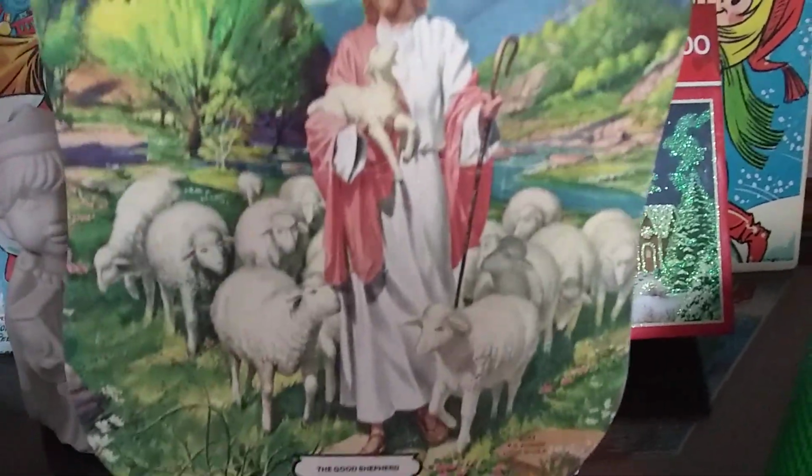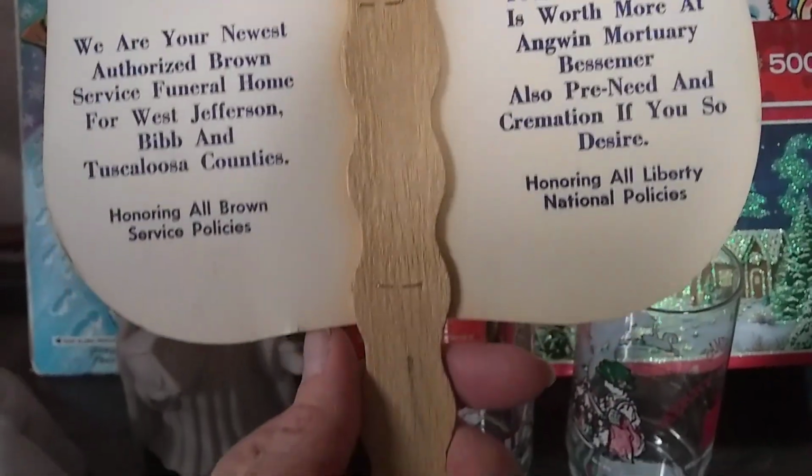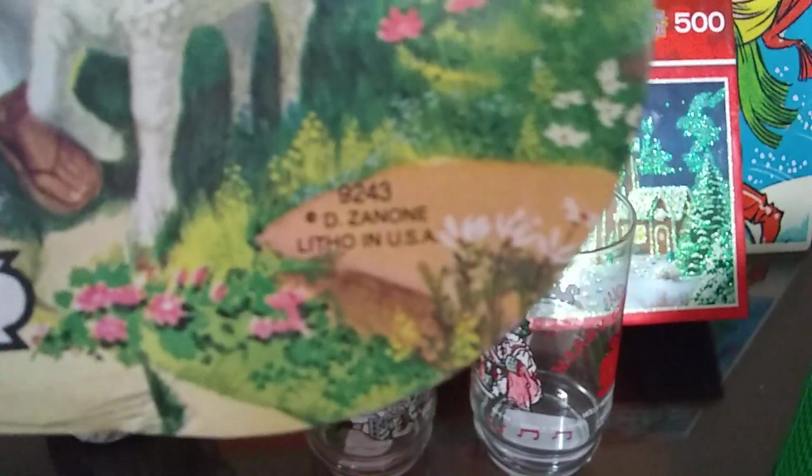I love these kind of fans. I grew up in my grandmother's church with fans like these, and my grandfather on the other side. I was actually using it to fan my hot flashes. But isn't that pretty? I got this at an estate sale quite a while back. The mortuaries and the funeral homes always made them out and gave them away. I don't know if they still do. So I'm not sure how old this is. Litho in USA, the Good Shepherd. But that's so pretty. I got it just to display, but I was actually using it just a second ago.